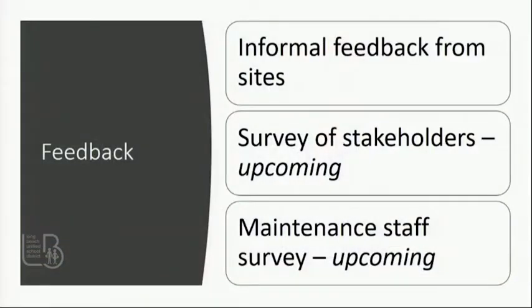Are they treated professionally? And if given an opportunity, what could we do to help them improve their skills? We also want them to tell us how we can improve communications within our branch, and how we can improve communications with the sites.